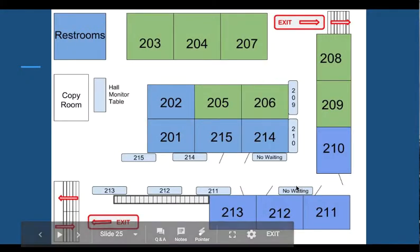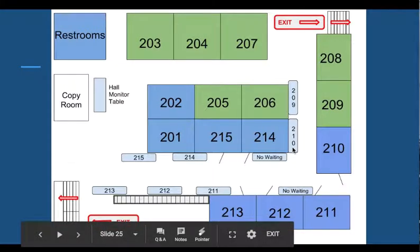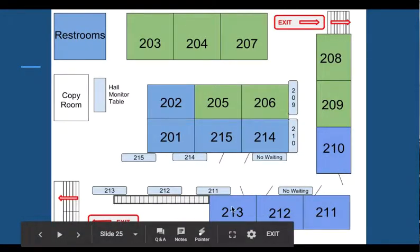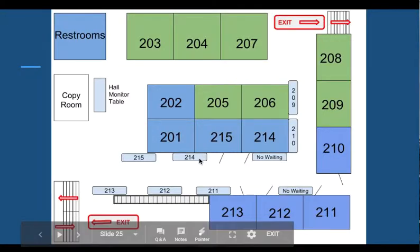So all of these people are either going to go straight across the hall here, because they're waiting to go in 210. If they're coming out of 211, they may not just go across the hall and go into 210. They have to cross over here and wait on the wall until this classroom is empty. I'm so sorry about this thing popping up down here. Same thing over here. 210 cannot just cross the hall. If they're going to 214, they can't just go in the class. They have to go all the way down here and wait.